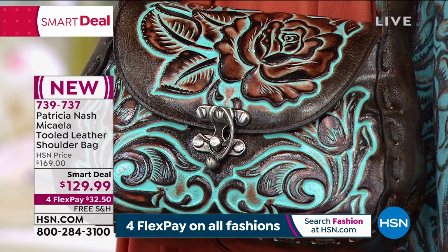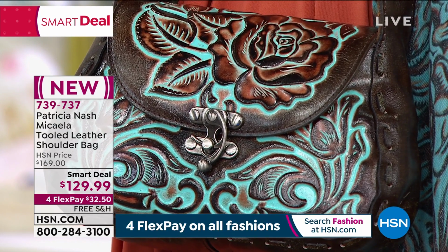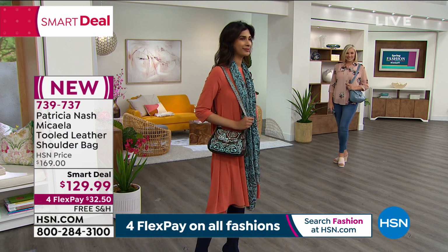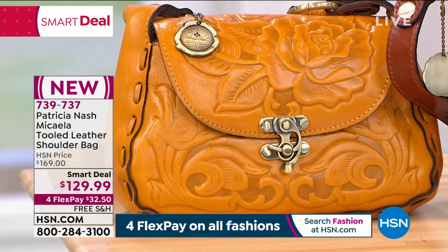But look at this new tooling. This is a new tooling that I brought back from my 10th anniversary. And you can almost feel the petals. Because it's embossed and debossed, and then it's hand burnished, it really brings that artwork alive.